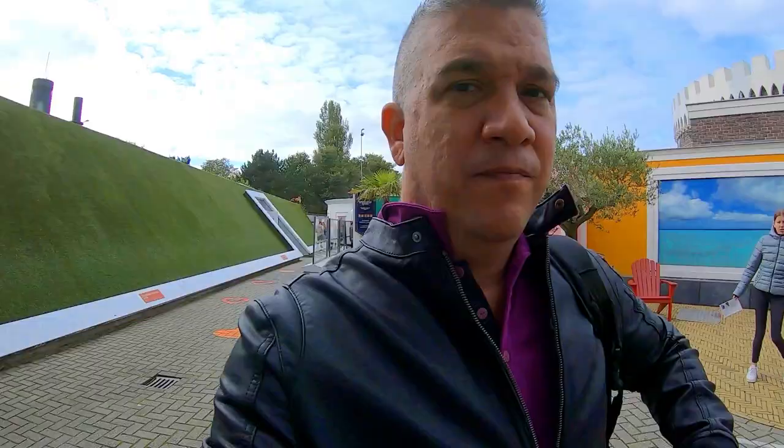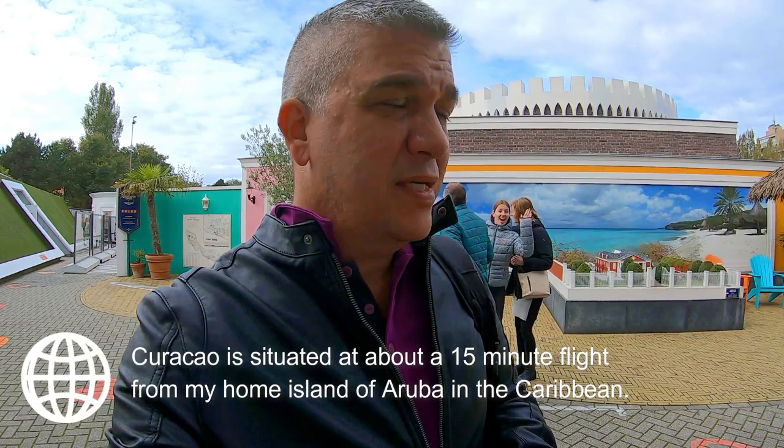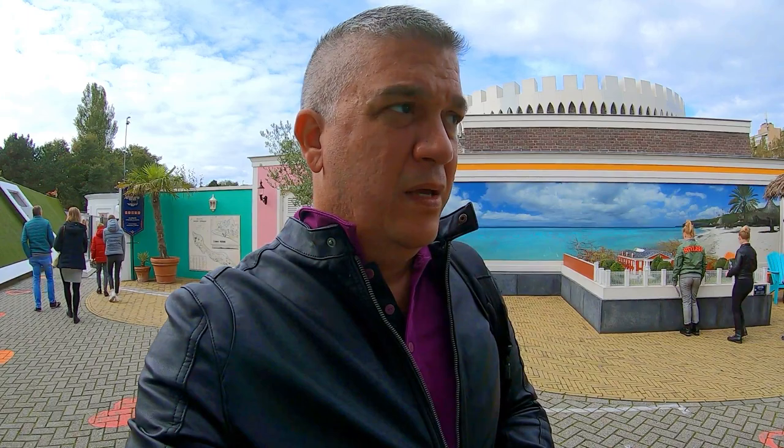Now I just showed you the model of the house of George Maduro. He was born on the island of Curacao in 1916, and he was almost like a hero for the Netherlands. He came to study here in the Netherlands, not sure what year, but during the Second World War, I believe he was like a spy or something. And people are watching me vlog, and I'm gonna continue now just to get in the park.